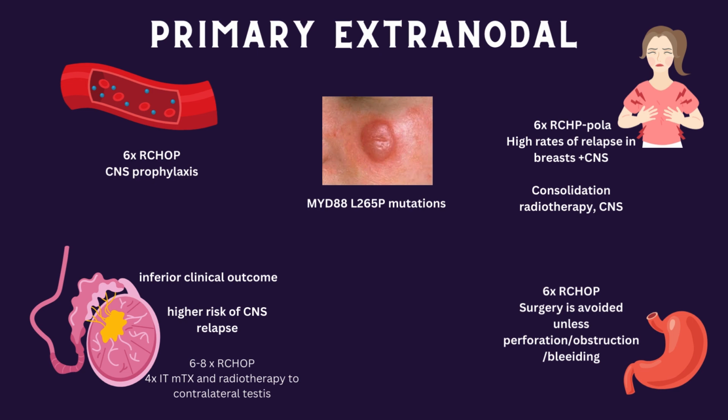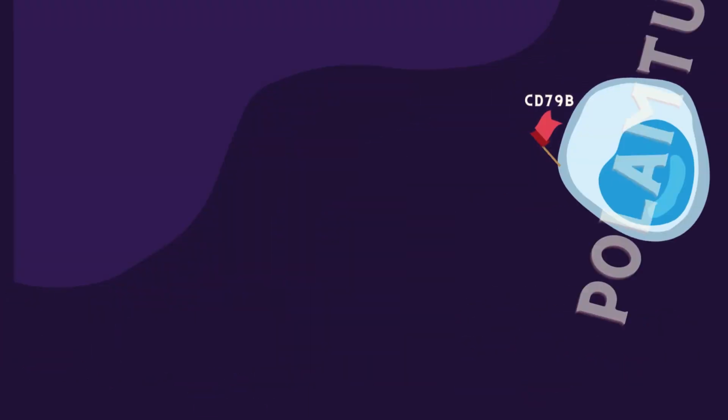They normally affect older patients and often involve the central nervous system, lungs, and the skin. Prognosis is really poor, although patients with isolated skin lesions appear to do a bit better. Again, 6 cycles of R-CHOP can be offered, as well as CNS prophylaxis, but consider delaying the first rituximab infusion by over 48 hours after chemo. That's to mitigate against the risk of severe infusion reaction in cycle 1.